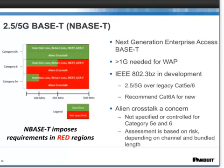If you'll remember from the previous slide, we briefly went over 2.5 and 5 gig Ethernet speeds. IEEE is in the process of developing a new standard, 802.3bz, also known as Next Generation Enterprise Access-Based T, or NBaseT. This new standard allows for the use of existing Cat5e and Cat6 cabling to provide additional bandwidth beyond 1 gig for wireless access point upgrades. While we still recommend Cat6A for all new installations, NBaseT provides the option for you to limit disturbances and reduce deployment costs incurred by pulling new cable when you're trying to increase wireless network capacity.